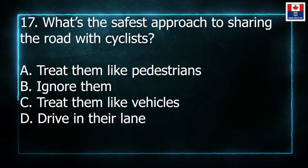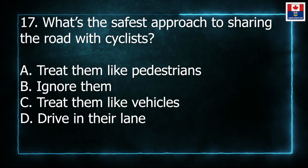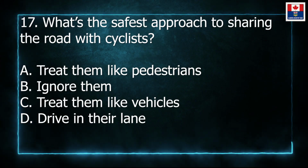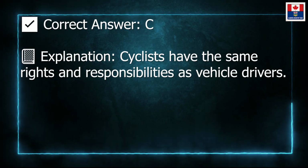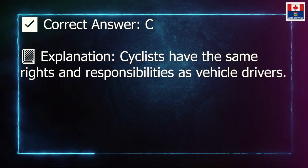17. What's the safest approach to sharing the road with cyclists? A. Treat them like pedestrians. B. Ignore them. C. Treat them like vehicles. D. Drive in their lane. Correct answer, C. Cyclists have the same rights and responsibilities as vehicle drivers.